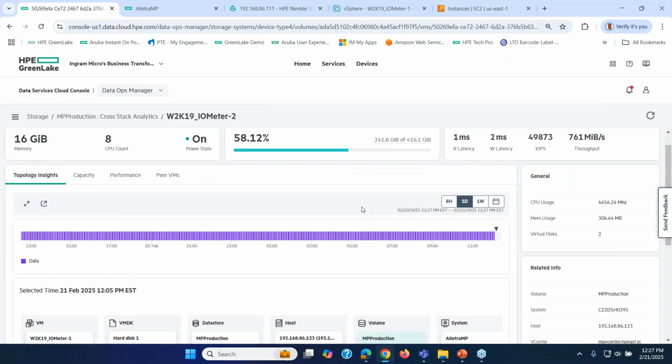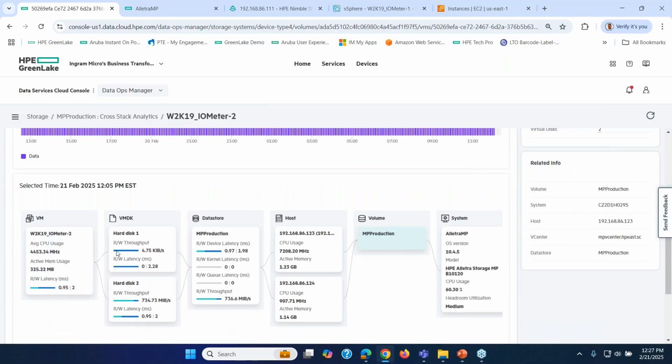But if I scroll down a little bit further, I can see how this solution is interconnected within my environment. So here's the VM itself, the 2 virtual hard drives, the datastore within VMware, the 2 hosts it can go across, the volume itself, as well as the system over here.